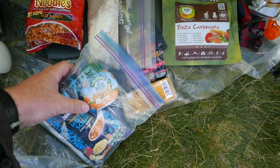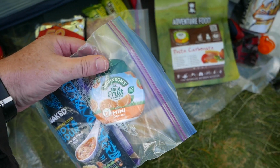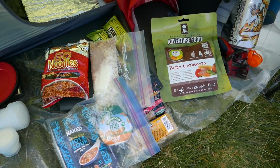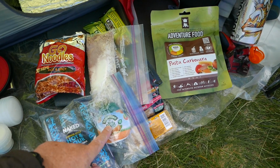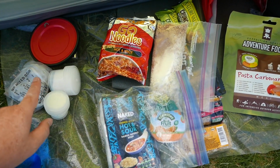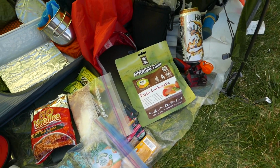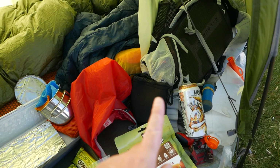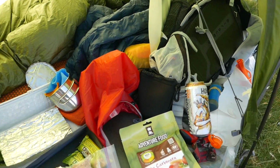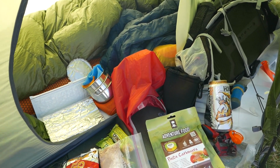One thing I have bought this time, even though I have fruit drinks, is a Robinson's fruit mini, which you can just add to as much water as you like, but it's a good way of getting you to drink fluids. And obviously I've got tea, sugar, milk powder, and a mug. So apart from that, that's roughly what I brought, apart from an extra water bottle there, and my waterproofs and my gaiters are in my rucksack. So I'm going to pack this away, get some water on the go, and have a brew and then something to eat.